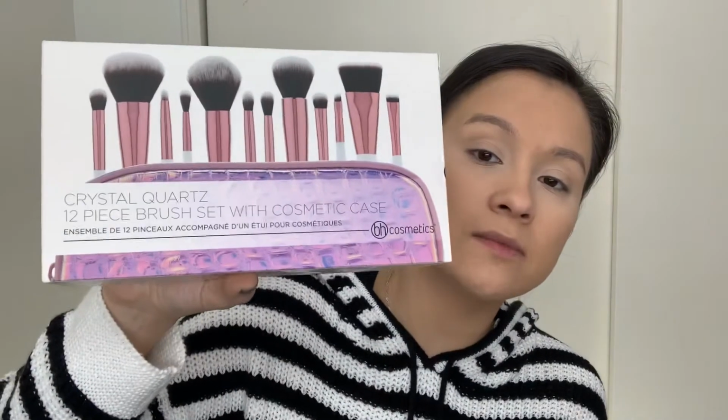So before we jump into anything else, I just want to show you a few brushes that I just got. So this one's from BH Cosmetics. It's their Crystal Quartz 12-piece set with the cosmetic case that comes along with it. This is what it looks like. So I am going to be using some new brushes today as well. This was $29 for 12 pieces.